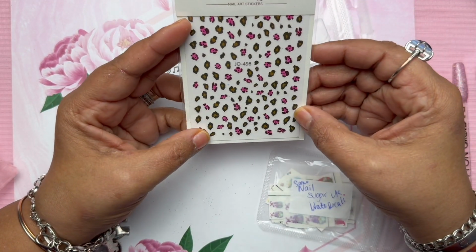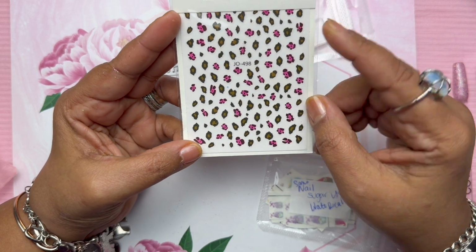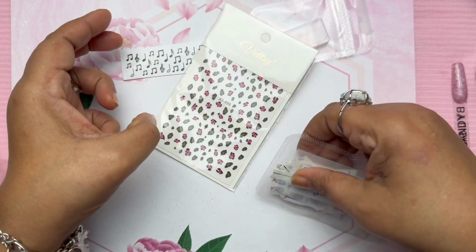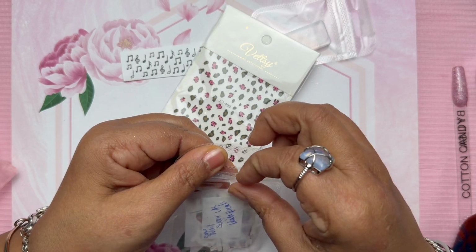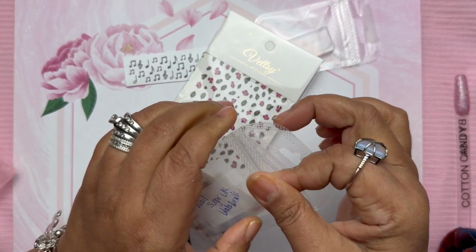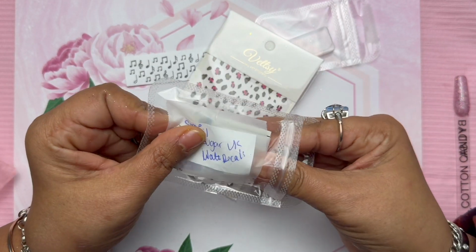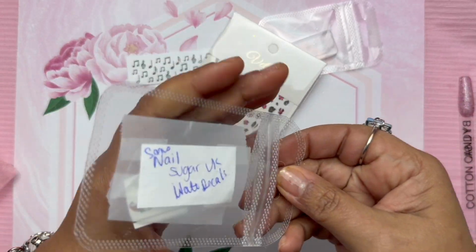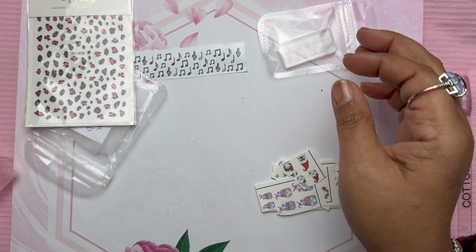And then she got me some cheetah prints, and she knows I love pink. I don't have any stickers like this, so it's really cool. And then she also sent me some water decals from Nail Sugar. Let me grab these real quick. Let me grab something to show them in.